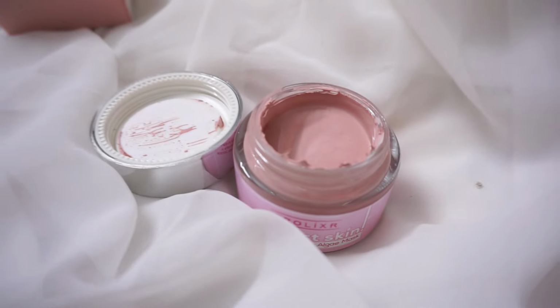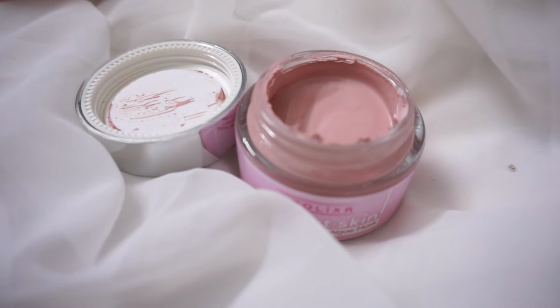And interestingly, it gives a brush, an applicator brush, which is very, very useful. It's a glass bottle, which I definitely like because it is not a plastic bottle. It is environment safe. Let's see how it looks from inside. So this is how it looks from inside.